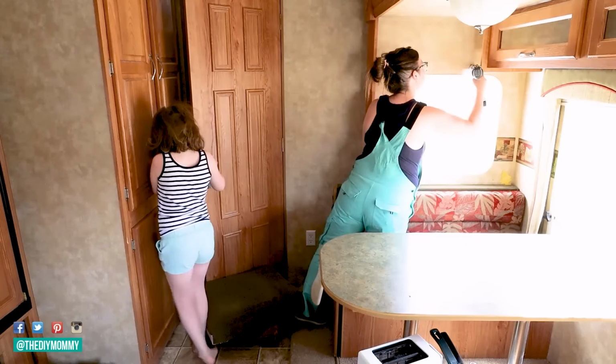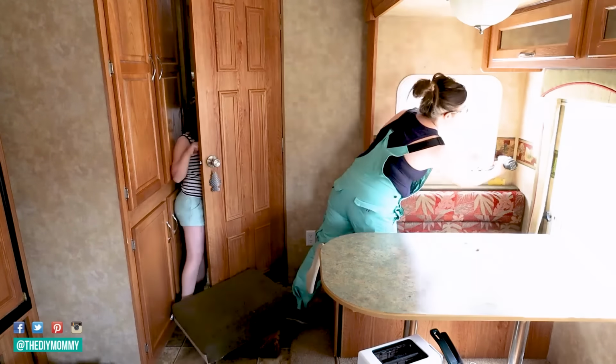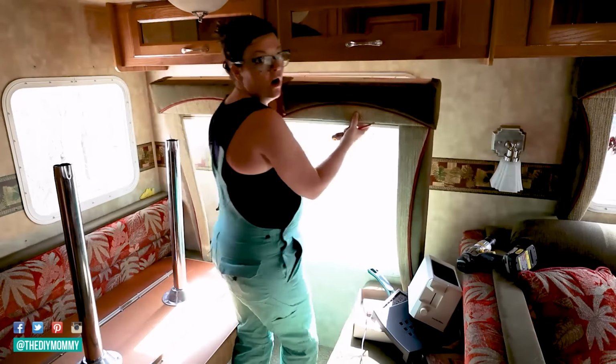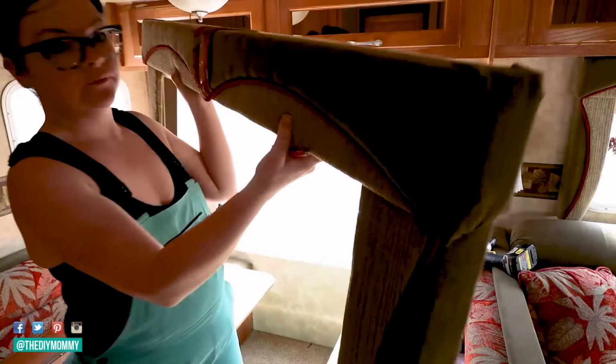I did this renovation in 3 stages. The first stage, I did the main room in the camper. Second stage, I did the girls' bunk room in the back. And then for the final and third stage that I completed this spring, I renovated the main bedroom and the bathroom in the RV. So to begin, I completely ripped out almost everything in the interior of the RV.